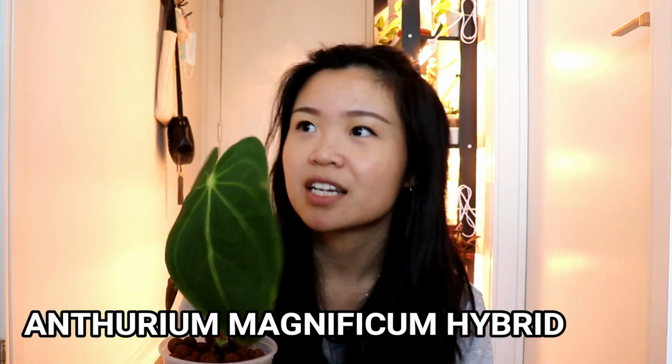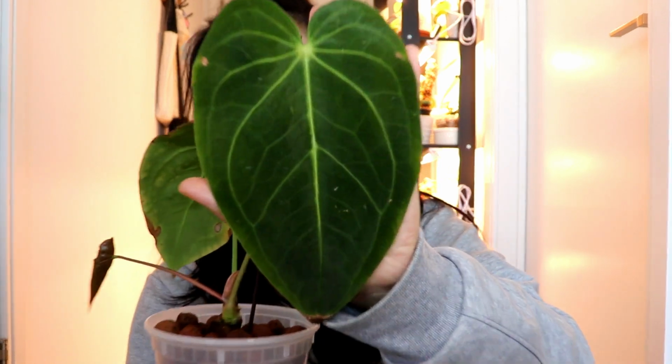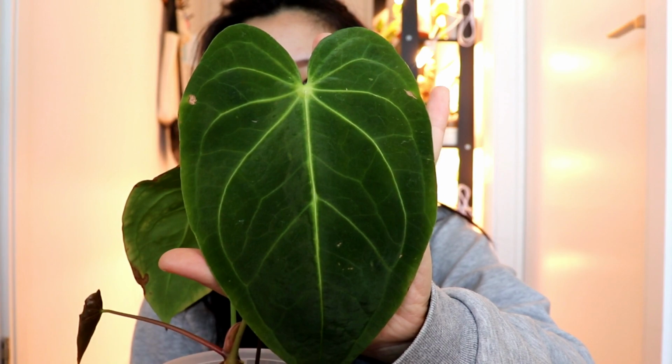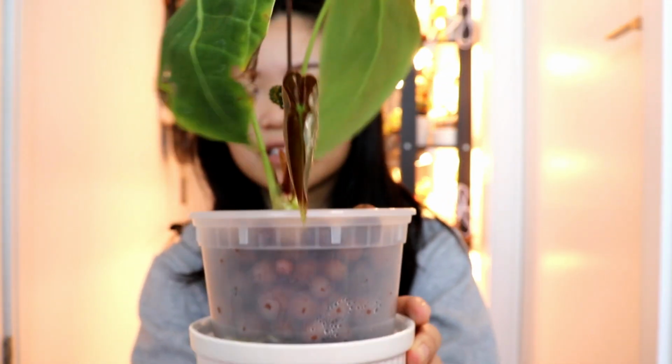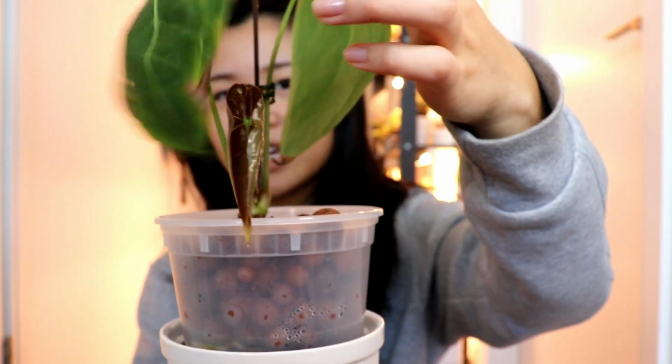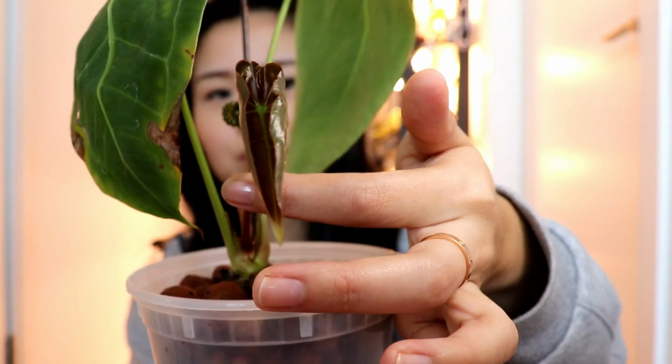Next up, I'll show you guys an Anthurium. So this one is the new baby that you guys saw in my previous video, which is my MAGNIFICUM hybrid. If you guys know any other name for it, I would love to know. But yeah, this is the leaf that it came with. And look at this baby leaf that shot out. How adorable is this? So it's currently still trying to like open up. But yeah, I can see it's like super, super beautiful. It does come out like a darker greenish color.